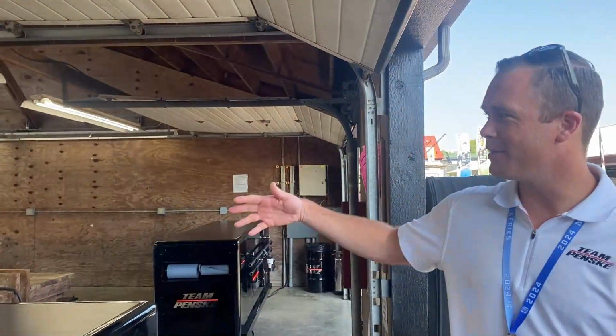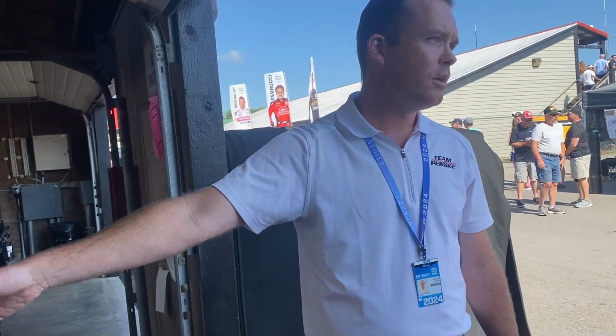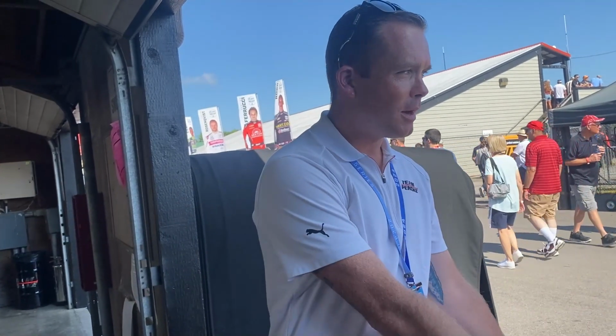This is our garage space, so we have our three cars. It's our number 2, our number 3, and our number 12. They are Scott McLaughlin, which drives the number 3. You've got the number 12 driven by Will Power, and then you've got our back-to-back Indy 500 champion, Josef Newgarden, who also pilots the Hitachi car. So that's a great thing.